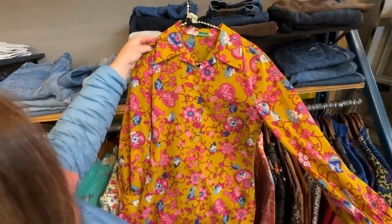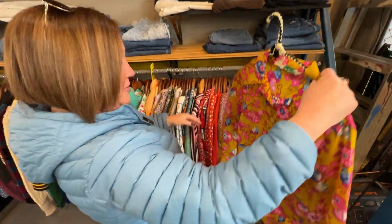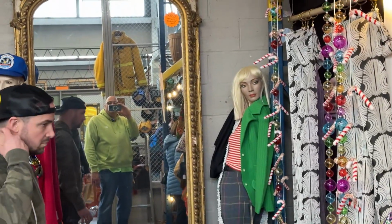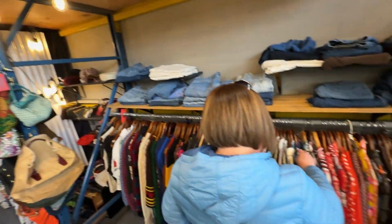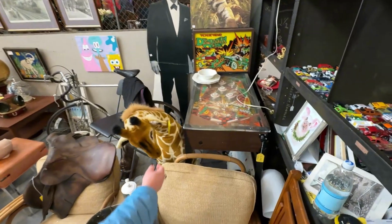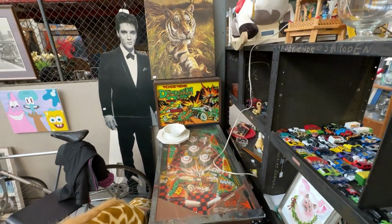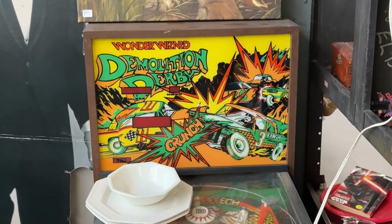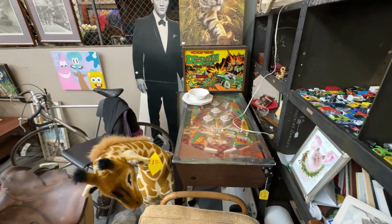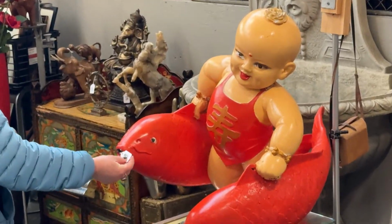Okay, what'd you find? I love that. That is a beautiful shirt. Vintage. Groovy. It is groovy. I love when they have the mannequins. Okay, they have an Elvis. They do have an Elvis. And they have a giraffe. And then they have an old vintage pinball machine. How cool is that? Demolition Derby. $7.95, and it works. Love it. I saw that. That's pretty cool.